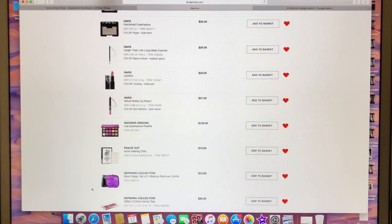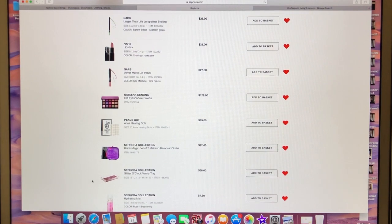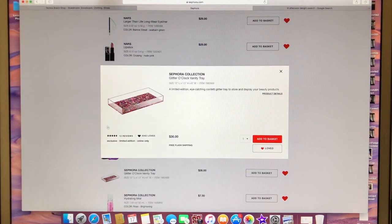There's those. What else do we have here? Oh, this little thing here. It's kind of a tacky, gaudy looking thing, but sometimes glitter is attractive to me when it's super obnoxious and gaudy like this.